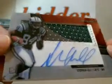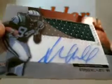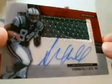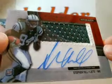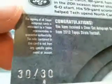Check this thing out. It's got the white, I guess it's off the number, with the green jersey. Stephen Hill, relic clear cut auto. Sharp looking card here. Stephen Hill for the Jets. Goes to Matt. Matt L. Got the Jets numbered 30 of 30. 30 of 30 for Matt.